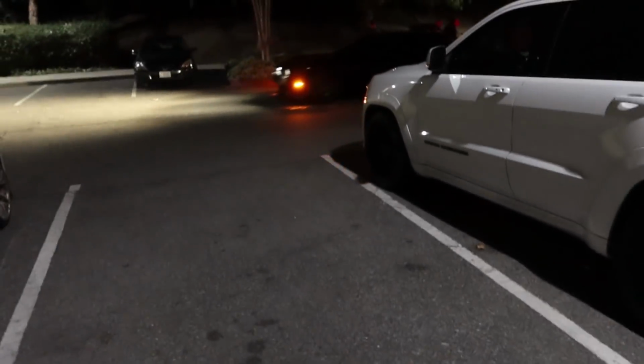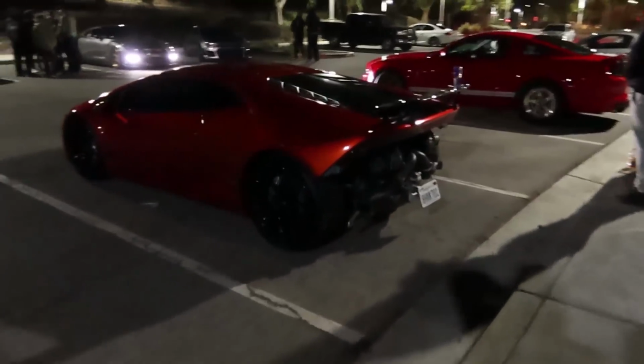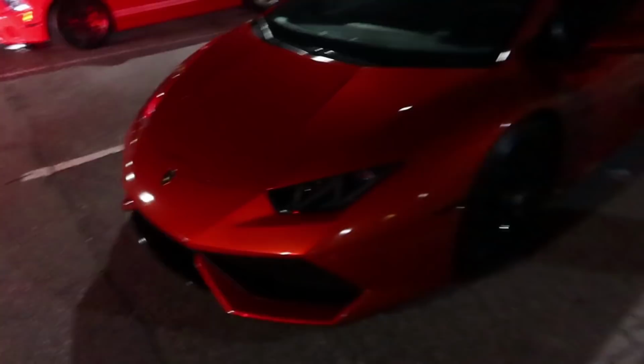Well, like I said, I thought we were going home, but we ended up at another car meet. It's an E92 here. I guess this is like a 900 horsepower and up car meet. So, oh my god, twin turbo Huracan. Woo! That shit is crazy. Goddamn, that shit's hard. Freaking want one so bad, bro.